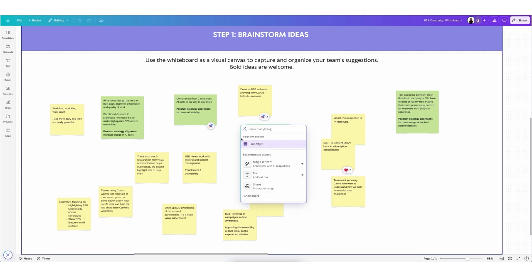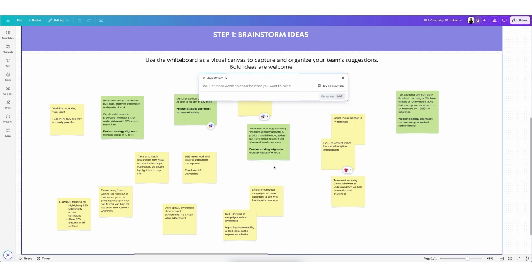I can press / to bring up the actions menu and then access Magic Write to help me brainstorm. Magic Write is our text generation tool that is powered by OpenAI's ChatGPT models. So I can use this generative AI to my advantage and ask for some ideas for a marketing campaign. And instead of typing, I'm going to cut and paste because we don't want to see the errors.